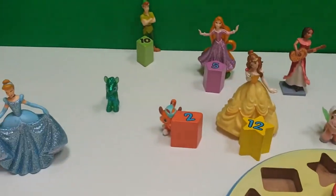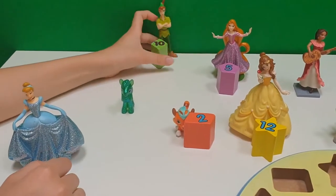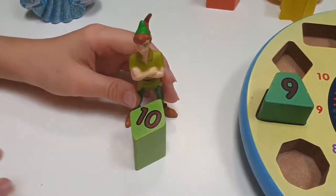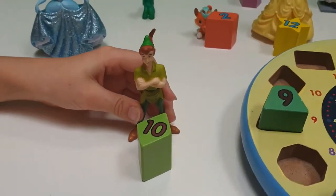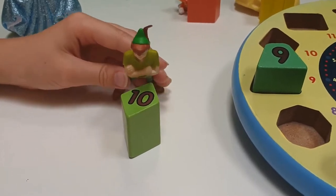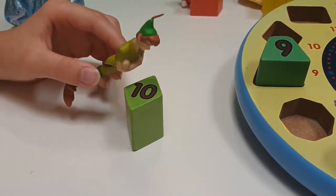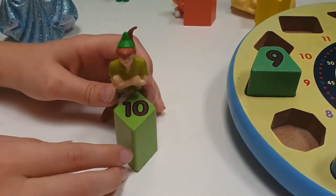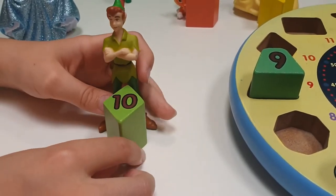Okay, moving over here. Who's left? Oh, Peter Pan. Hi, Peter. The boy who never wants to grow up. What number have you got, Peter? It's a 1 and a 0. And what does that make? That makes it a 10. Yes, you've got the number 10, Peter.